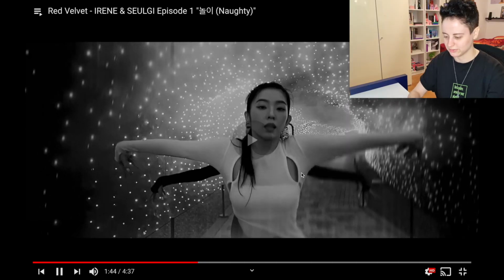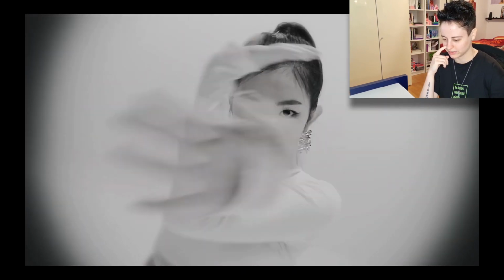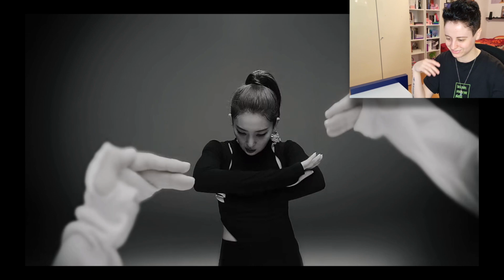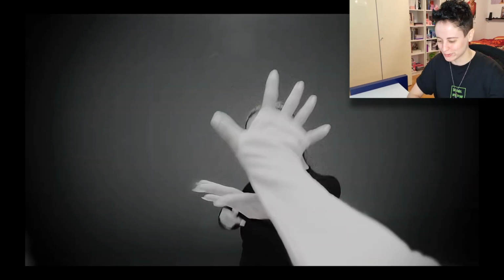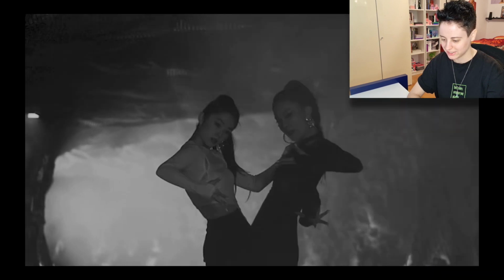This is what I mean with, I would be so lost. Oh my god, just that concentration strength that you need for that is just crazy to me. And then Irene's little part, I think she has some little finger thudding moments right there. I love that. I love that break. That's so cool. We're back in the smoothness.